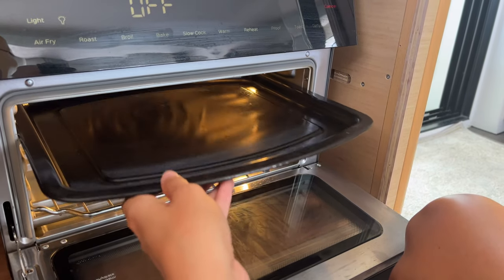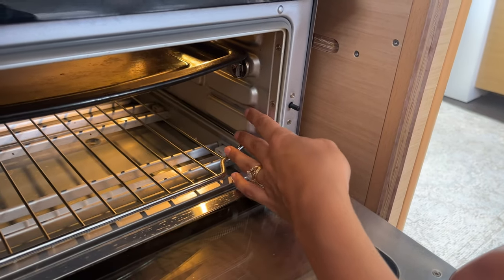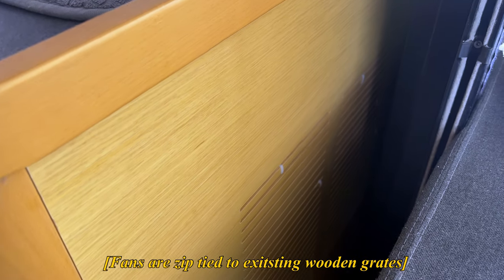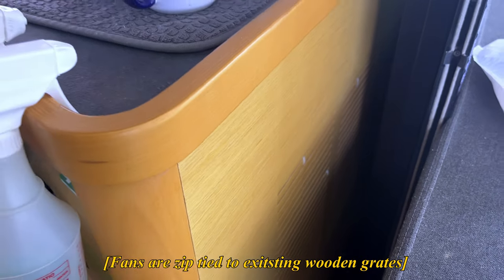I also really like this detail here. All of the accessories for the oven slide into these little grooves on the sides. I've done a lot of cooking in pretty rough weather and I haven't had any problem with things sliding around. Ray just installed some temperature controlled fans back here to help with airflow, but that's it.